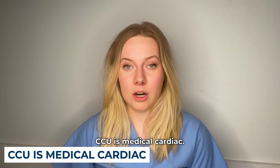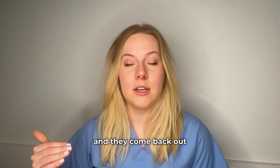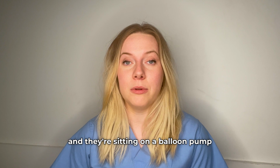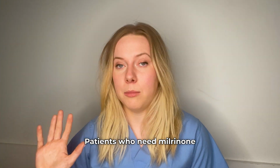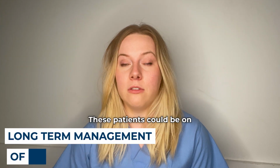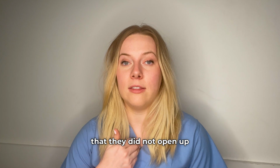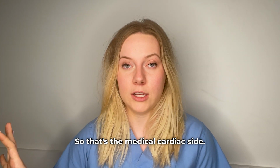CCU is medical cardiac. That is the patient who goes to cath lab and they come back out and they're very sick and they need inotropes for heart support. It's also a patient who is pre-op for a heart transplant and they're sitting on a balloon pump waiting to go to surgery. It's also acute heart failure patients who need milrinone or dobutamine. It is for long-term management of heart failure. These patients can be on ECMO with CVVH, but they're not a candidate for a transplant. Essentially, CCU is any cardiac patient that they did not open up the sternum to go to surgery. So that's the medical cardiac side.